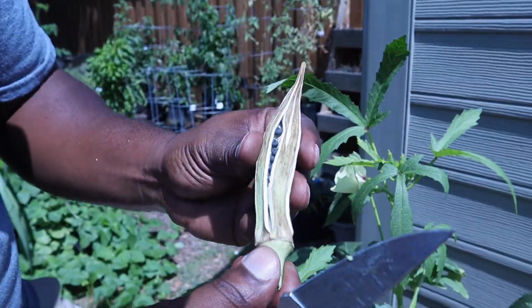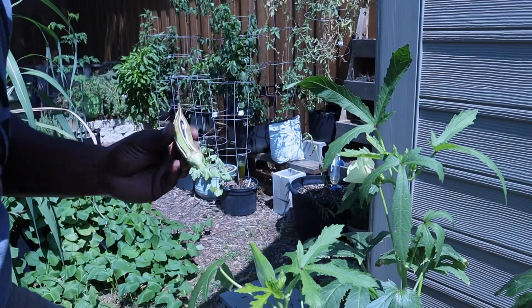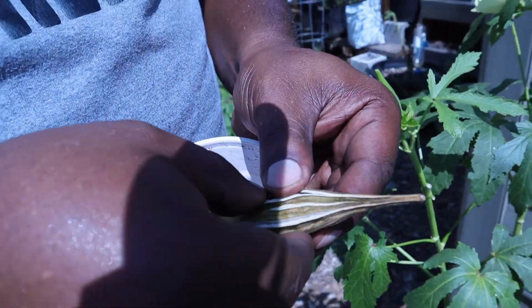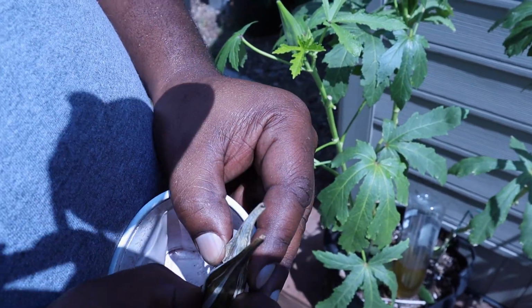So we got the seeds. As you see, they're nice and dry. Normally they'll be green. And what we'll do is hopefully we won't lose any of the seeds.